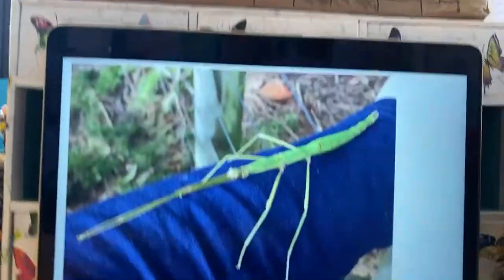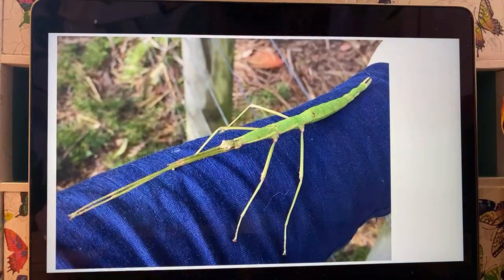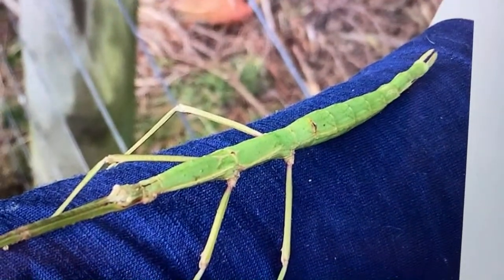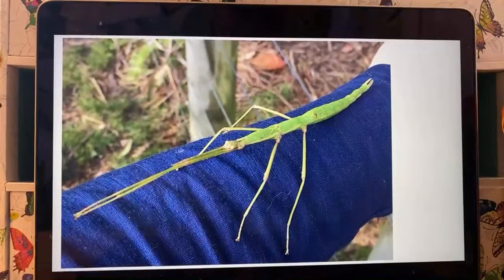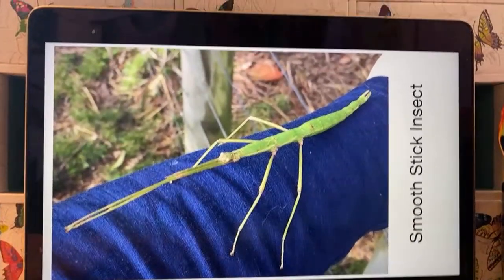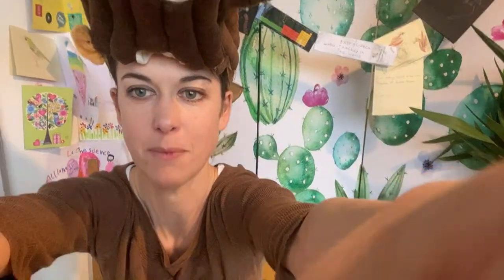So this one is the second one to be discovered in the UK. What do you think they called this one? It's not prickly. What's the name of this lass here? Okay, it's not prickly. It's the second stick insect you've ever found. It's the smooth stick insect. Yep, well done, British people. And there is a third one as well, the unarmed stick insect.